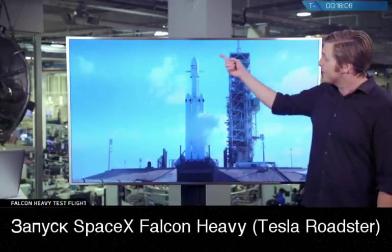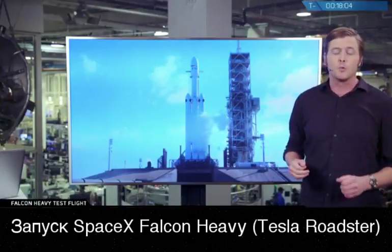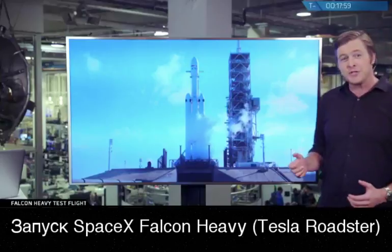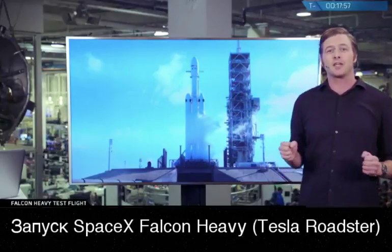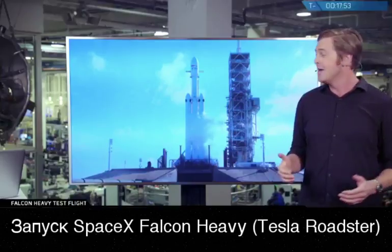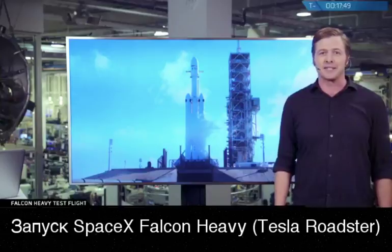Now, that second stage will be sending our payload way out into a Mars-crossing orbit, which we'll also get into a bit later. But all in all, with a successful launch, Falcon Heavy is going to be the largest and most powerful operational rocket in the world. We're very excited to be launching it today. Let's check in on exactly how it's doing.